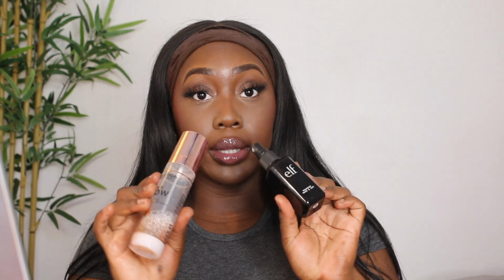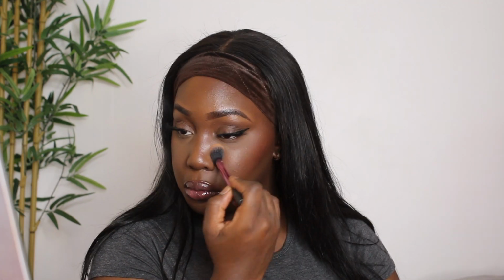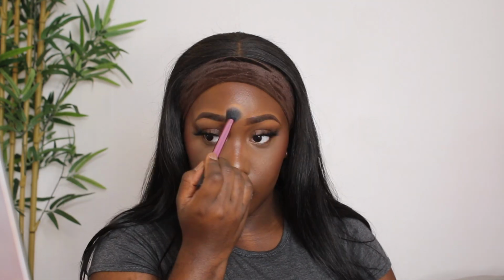I'm going to use two sprays. You're meant to use two sprays. I'm going to use a fixing spray and a setting spray. So I'm going to use the Revolution Fix and Glow spray first. And I fan that down. Now I'm going to put on the e.l.f. Makeup Mist and Setting Spray. So that's my makeup done.